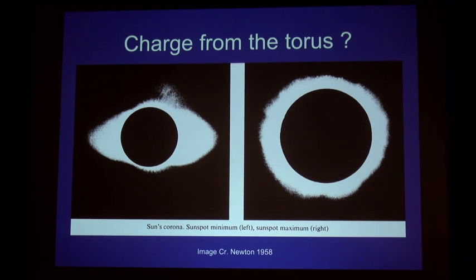Now, another problem is that the source of the balancing positive charge isn't explained. Presumably, protons must come in from intergalactic space along with the electrons, otherwise the heliosphere would become negatively charged. But protons entering the heliosphere seem to contradict the anode model.